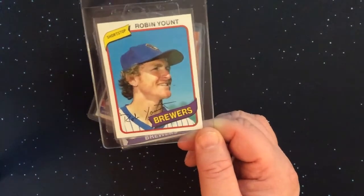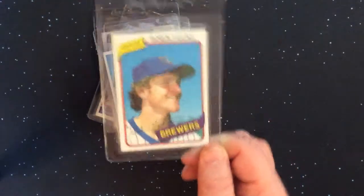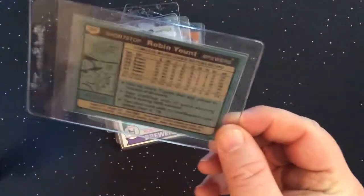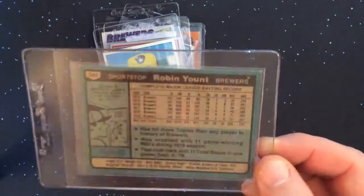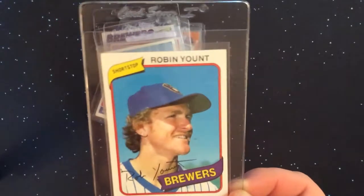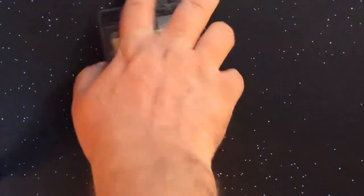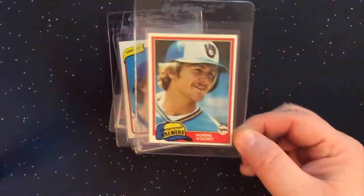It's the 1980 Robin Yount. I think most folks in 1980 Topps are chasing after the Rickey Henderson. I actually do have the Rickey Henderson rookie, but Robin Yount was the player I was more interested in growing up in Northern Illinois. Wasn't a Cubs fan, which is I guess unusual for where I grew up, but enjoyed watching Yount play when I had the chance to do so.